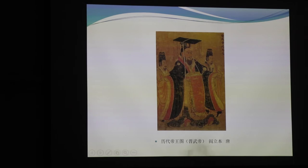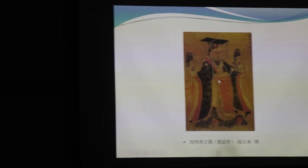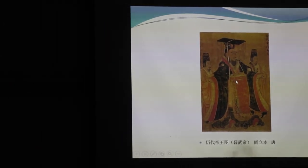If the emperor is a nasty dictator, then they paint an ugly beard, ugly eyes, ugly face. If he's a nice guy, they paint real nice, gentle eyes, a gentle face. So this is Emperor Qin Wu.